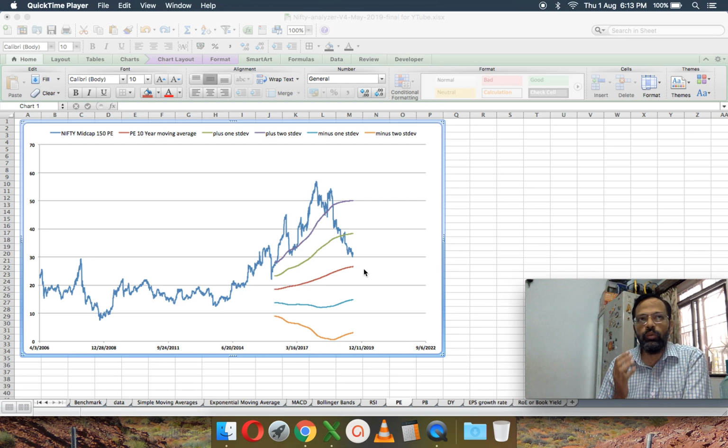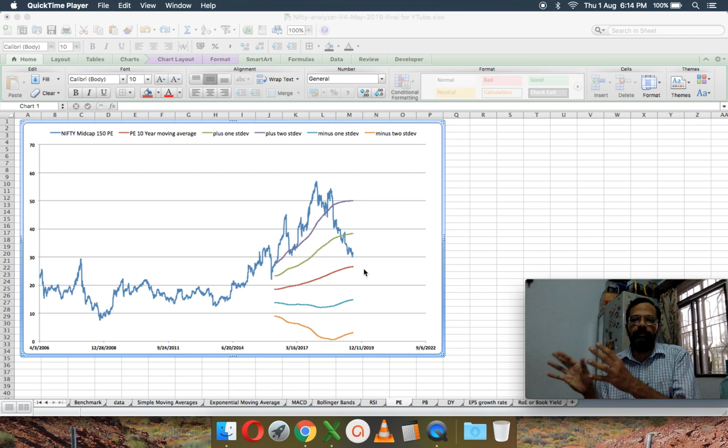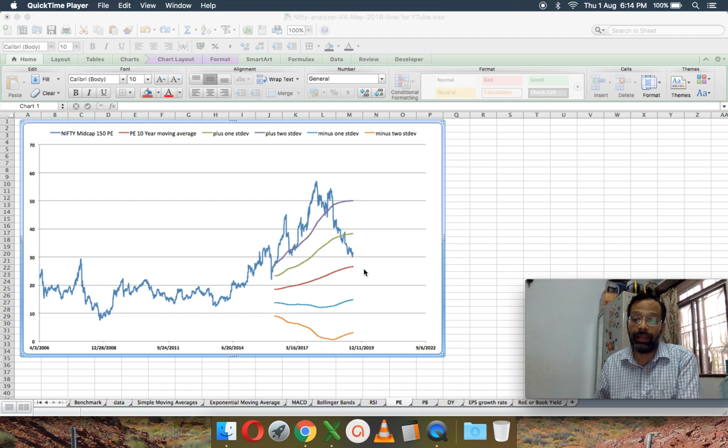If you are interested in entering at market lows, you must enter from your other asset classes. For example, if you have equity and let's say you have 50% in a large cap fund, 25% in a mid cap fund, 25% in a small cap fund, then if you think that the mid cap and small cap market valuations are attractive, you must book some profit from large cap and move it to mid and small cap, or however way you want to play it. That is what I mean by it's a good time to buy and a good time to enter. I am not talking about fresh investments.